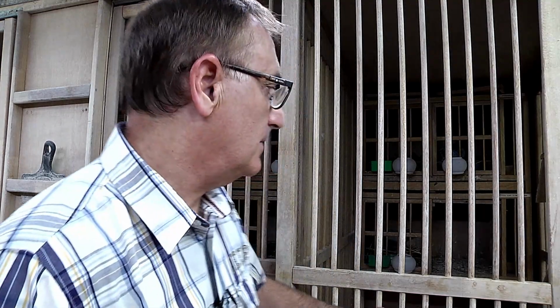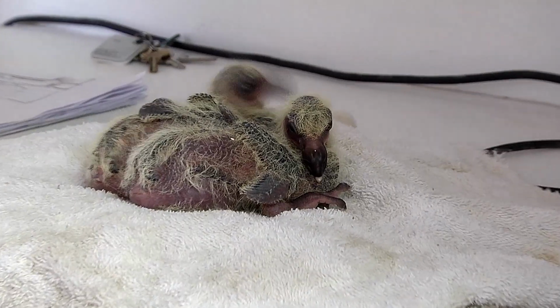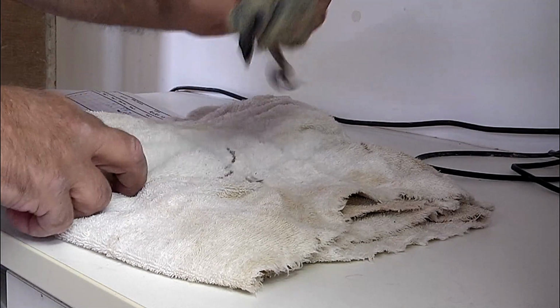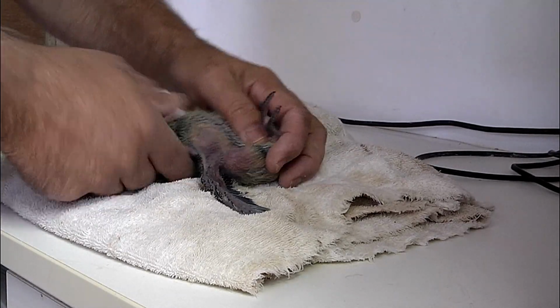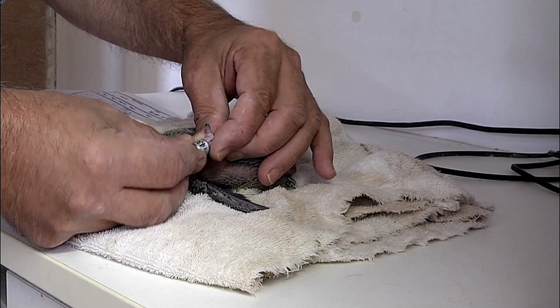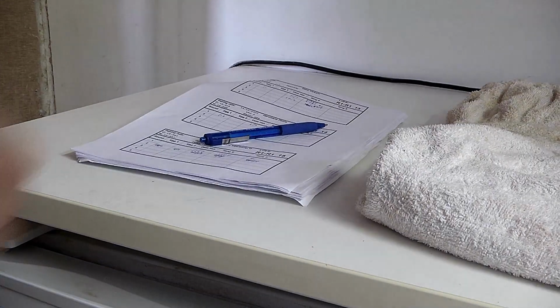If you've been following Starting Up, we showed the 2 youngsters being hatched from a National Euro to the Australian Euro hen. Now it's time to ring those youngsters. There is a number of ways to hold the pigeon when putting the life ring on. It goes on the right leg, and what I find is less stress, I just turn the bird over, I get the ring, and it goes on with the number facing towards the pigeon, and I slide it on that way. And don't forget to record it in your book.